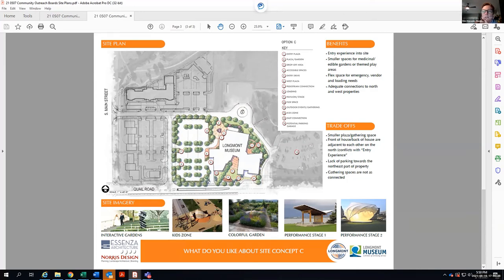So I don't want to go into too much more detail. Again, I'm happy to answer questions that anybody might have, but you will definitely have opportunity to look closer at these things and dig into the details of it. In all of them, the architects have included benefits and trade-offs to consider, and so you can look at those in a little bit more detail. Let me know if you have any questions. I'm happy to address them.